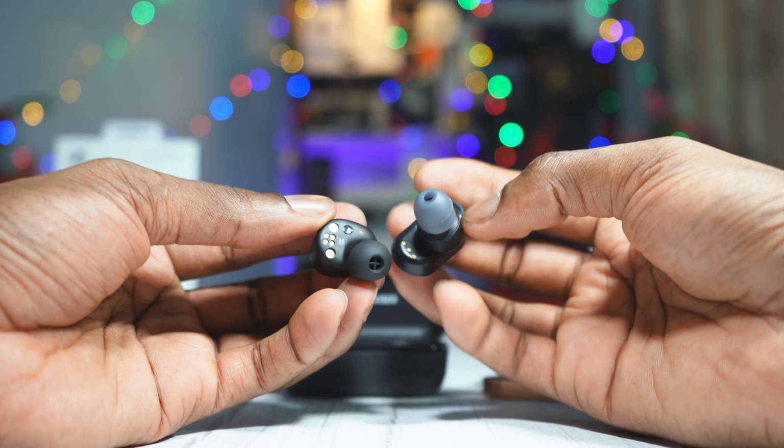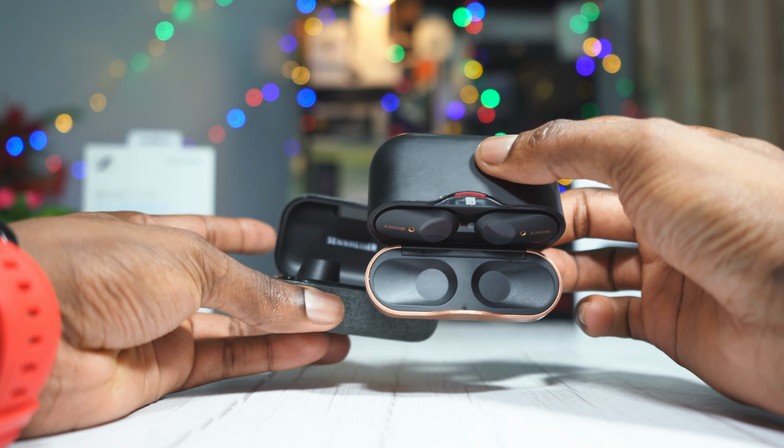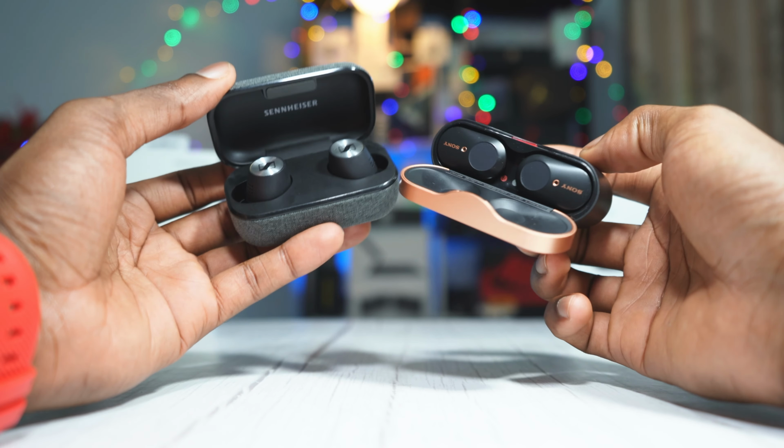There is also a connecting pin for the charging, and a magnet. So whenever you drop it in a charging case, it magnetizes in there, never falls off, very solid. The same thing with the Sony. When you drop it in there, they magnetize on it, they never fall off, which is very good. And whenever you drop it in, it automatically starts charging, which is really good.